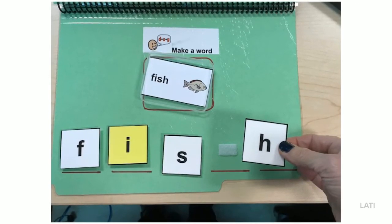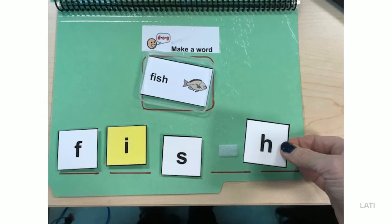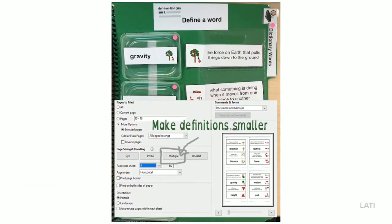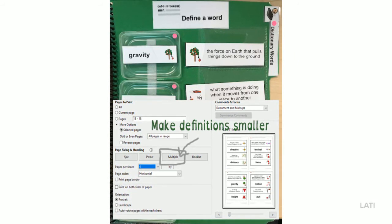Students can use this kinesthetic activity to spell using a model. When spelling is over, students can use this awesome pouch to store their letters. Teachers can print the definitions on multiple pages so they can turn out smaller.